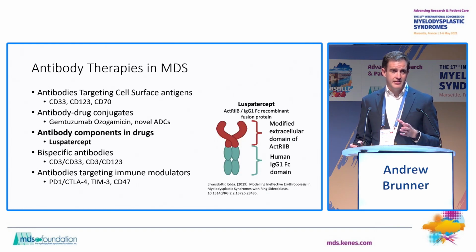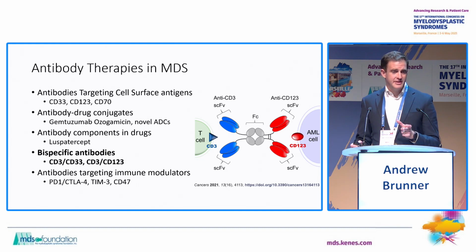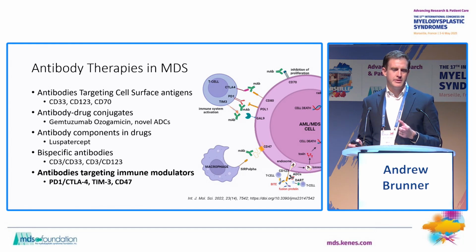We can use some advantages of antibody behavior to prolong durations. Antibodies have a nice way of lasting in our serum, and so you can decrease the intervals of visits for patients if you utilize parts of an antibody, which is important in MDS to improve their quality of life. We can use bispecifics. CARs and bispecifics try to engage with the immune system directly to bring them into proximity of a cell. And then what I'll be really focusing on here is that we can try to modulate the immune system, targeting various mediators of the immune response toward a malignant population. PD-1, CTLA-4 have been explored, but then really looking at TIM-3 and CD47 and where they are.